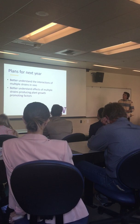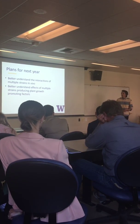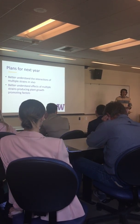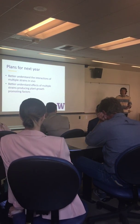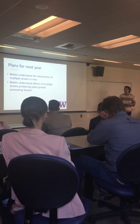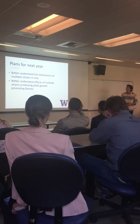My plans for next year: I really want to better understand the interactions of multiple strains in vivo. This is in vitro, so it's not a great picture of what's actually going to be happening, and I'd like to move into how these strains will interact in plants. The plan for next year is to combine multiple strains across genera and see whether they're symbiotic or competitive with each other. I think that, along with this data, will provide interesting information to see whether multiple strains produce additive effects on these quantified plant growth promoting factors, or whether they're deleterious. Thank you.